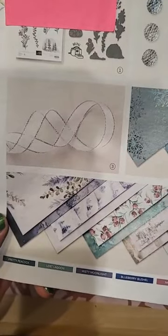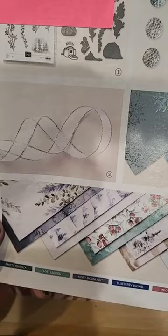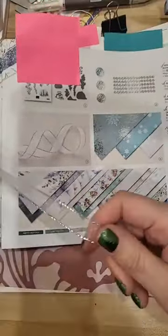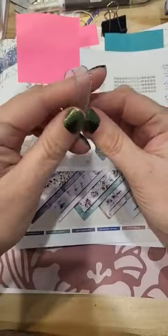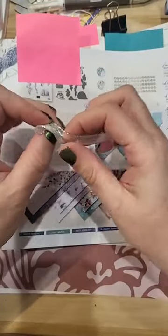We are going to use this fabulous ribbon that's on page 37. This is a silver and white half-inch sheer ribbon. Let me just show it to you now because it's just gorgeous. Look how pretty that is to tie that up, and it's half an inch. And I've used it on multiple cards that I'll show you.